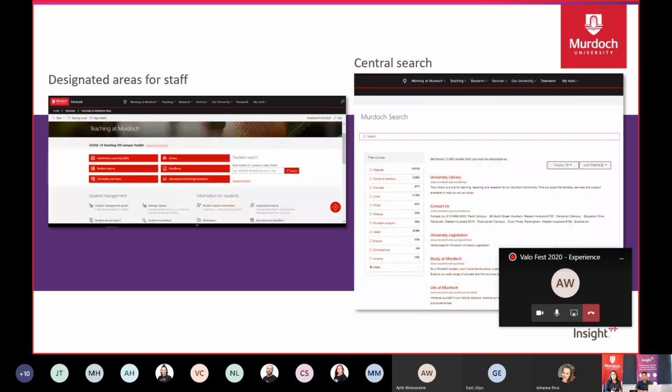In terms of designated areas for staff, I mentioned before teaching at Murdoch. Teachers as a group have very specific needs, and they also need a lot of information to assist them in being the best teachers they can for our students. They have a lot of content and applications and systems that are just specifically for them. In addition, they need to do things like look up students. So one of the integrations we created was a student search, and that enables someone to type in the student name or their number, and they'll get taken straight to the application that holds that information about the student.